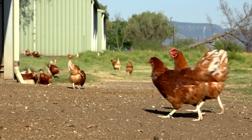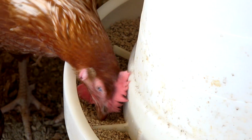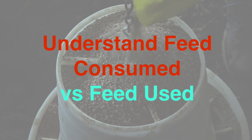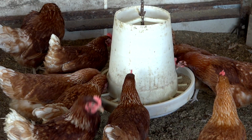Certainly there would be adjustments to the diet throughout the year, depending on the season. During summer, when consumption is fairly low, you do need a higher protein level, a higher energy level as well. Keep in mind that feed consumption is not the same as feed used. Spillage, spoilage, and feed consumed by rodents is feed used as opposed to feed consumed.